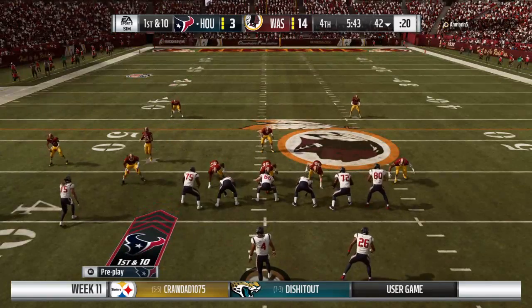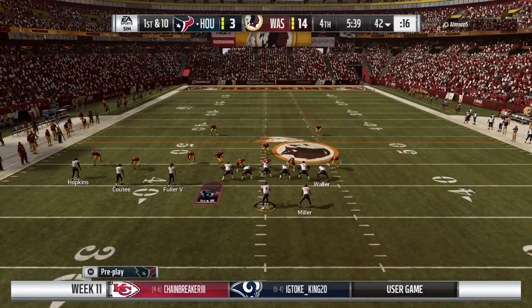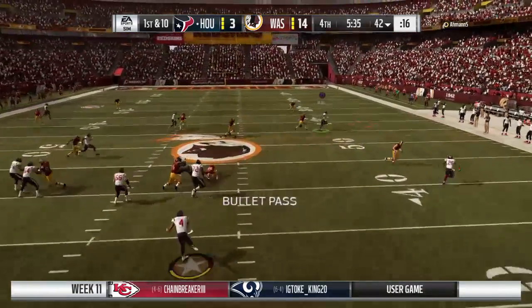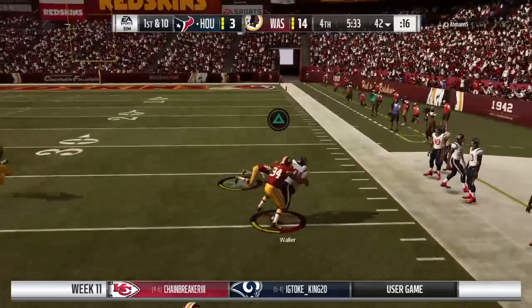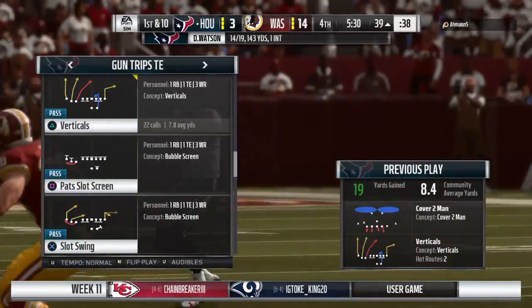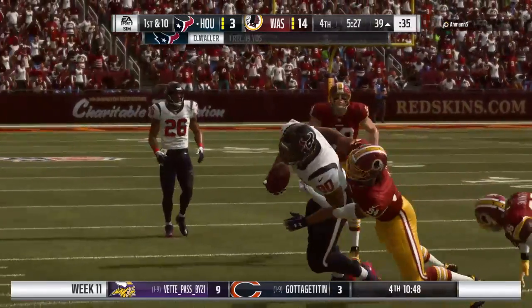It's 1st and 10. Now Watson from the gun, he'll throw. He's got his tight end on the corner route. It's complete, and he's brought down. Another big gainer that time. This one goes for 19 yards.